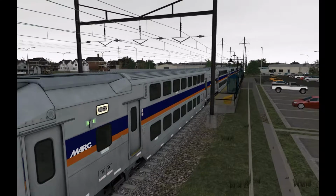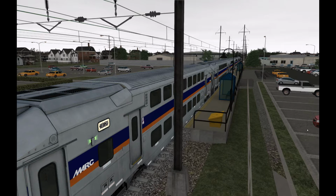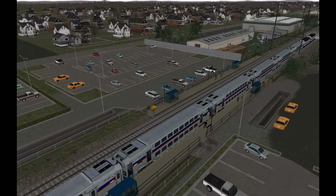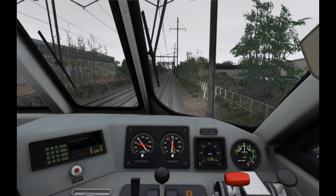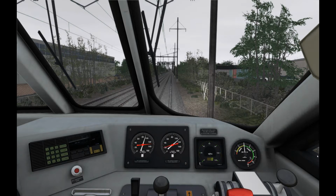Alright, this is the last car. That's what we want right there. Okay, doors are opening. So let's see, we got 1, 2, 3, 4 cars actually, so that's pretty good. That's a good stop. Let's see, 40. So we're still 1 minute late.